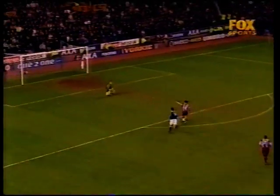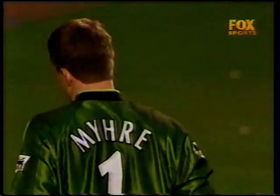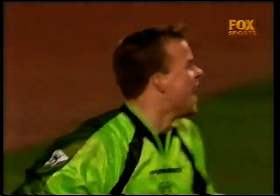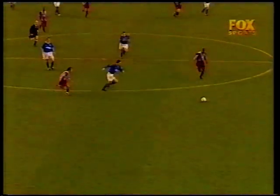And Carboni is onside here. Brilliant piece of work from Thomas Moura to keep Everton in the cup. For now, at least. Benny Carboni knows he should have finished the job here.